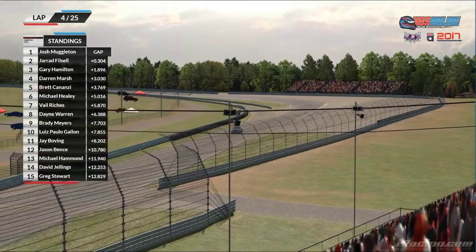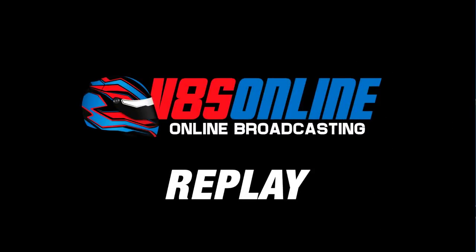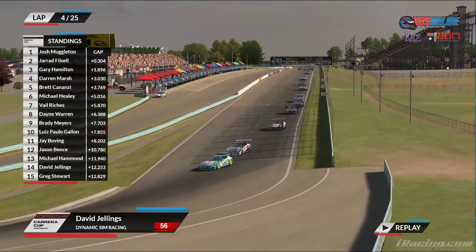Just hearing Dave Jellings has spun. He was back down in 14th position. He's had a spin at turn 1. Has recovered though. Just see if he was assisted or not. No, there's a bit of a self-spin there.